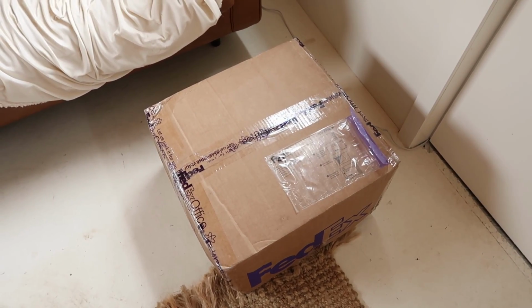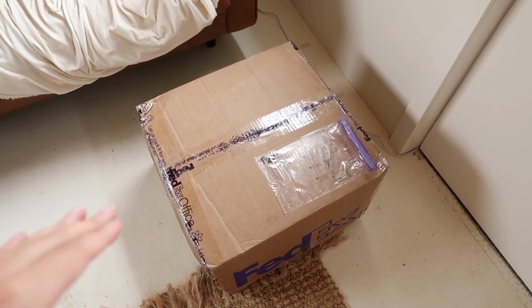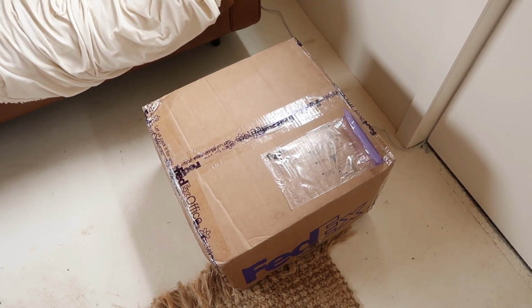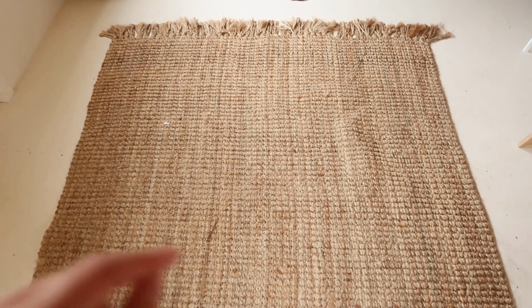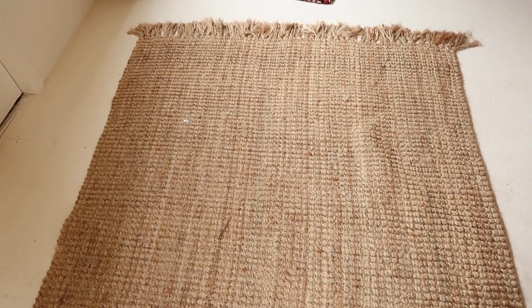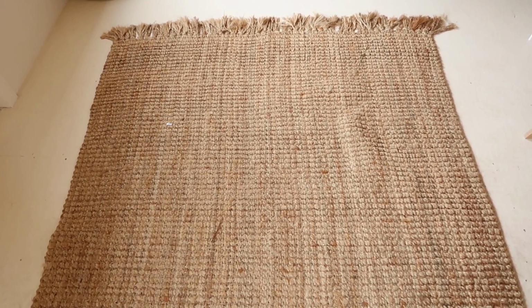So the rug has arrived. I'm so excited. Don't mind the floors, they're dirty. I had the puppies in here yesterday, but I'm gonna give the floors a wash and stuff. I need to sweep and clean the floor before we open this guy. And I really want to roll this rug up. I'm thinking this rug might go in my bedroom. Haven't fully decided yet, but I do wanna roll it up. So let's get the area all clean.